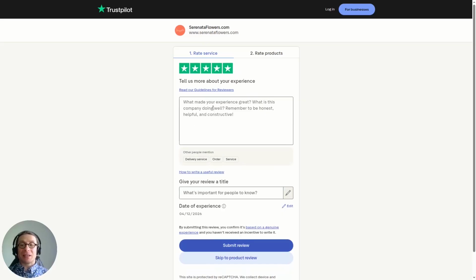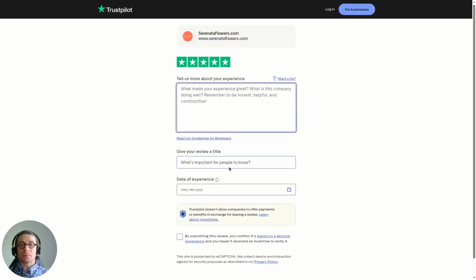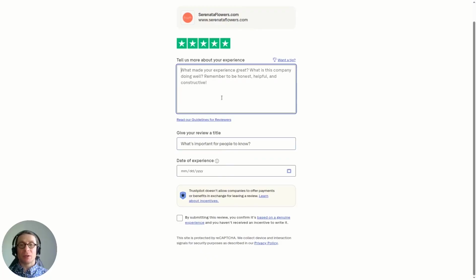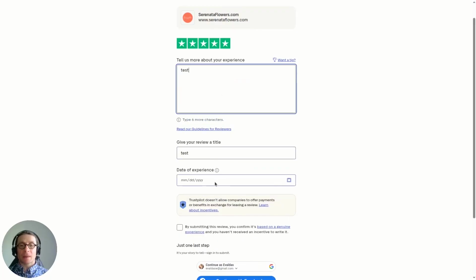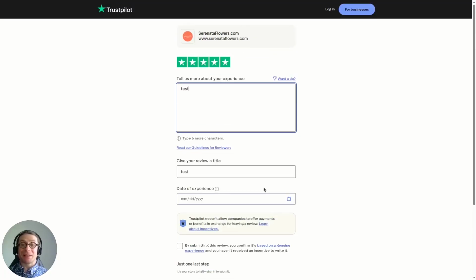In contrast, if you use a static link, this is an example of a static link. So here, it's not enough to just leave a review because if you scroll down below, if I try to enter something, I would need to log in or create an account. Plus, these reviews tend to be moderated more by Trustpilot because they are unverified to begin with.